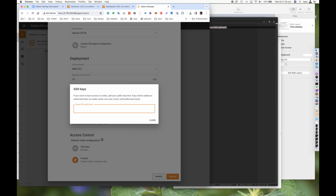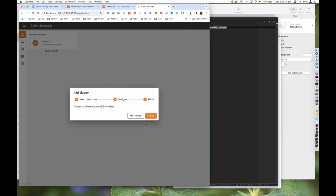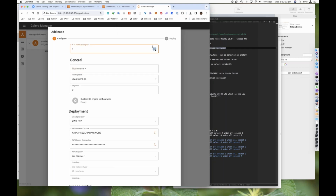And you can also actually add your own SSH key if you want. So you can actually log on to your nodes, or you can use the SSH interface to log in. So I'm not going to add anything at the moment because I want to show you the SSH interface. Then I'll hit create. And almost immediately, you will actually notice that it pops up that the cluster has been created and I'm now ready to add some nodes. So naturally, you want to have a 3-node Galera cluster.